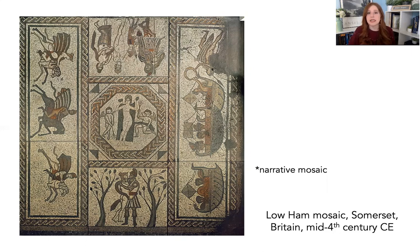It is a narrative mosaic, so rather than mimicking maybe wall painting where you just show one scene from a myth, it is more of an episodic narrative where you're going to show the same people in different scenes doing different things. So it's that comic book idea again, where you're seeing the same people in different scenes and different registers doing different things.